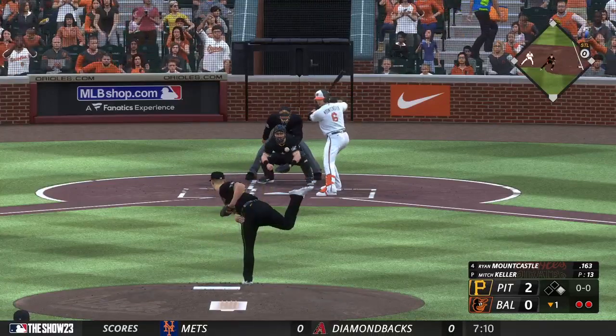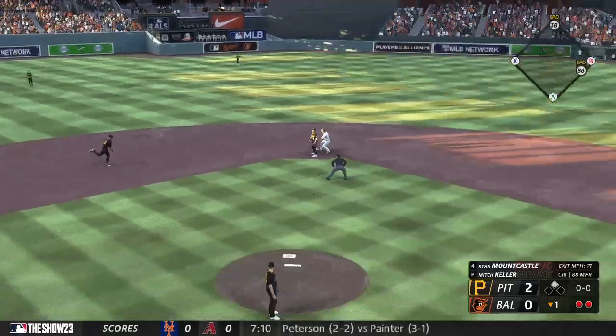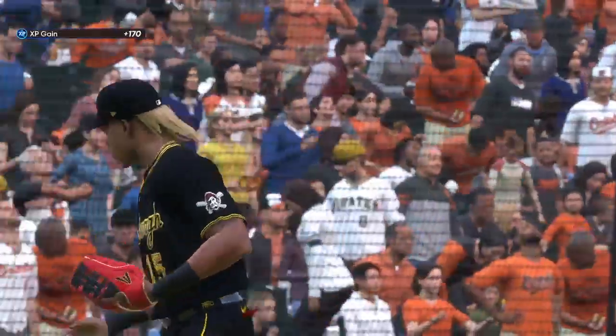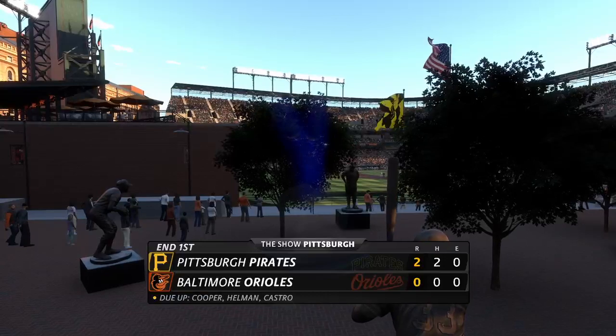Here's Ryan Mountcastle. Out to short, Cruz rolls across the diamond. There you go, and Cruz. And that will end the inning. And the Orioles leave one. They trail it here 2-0.